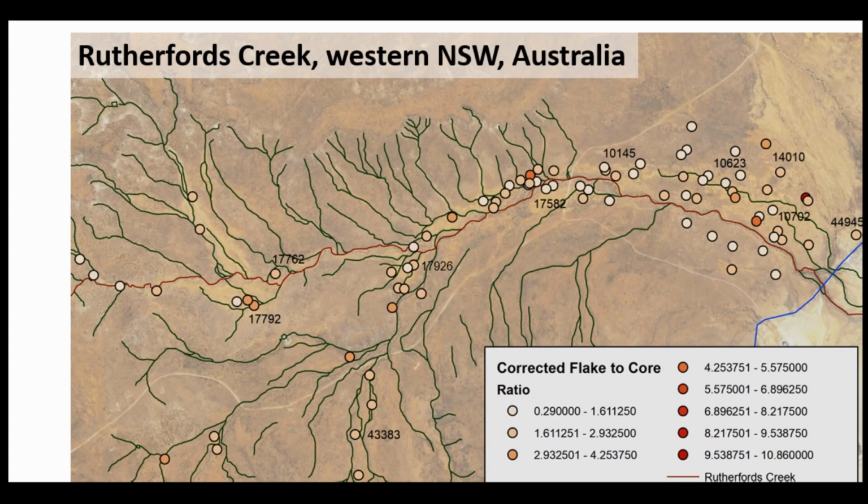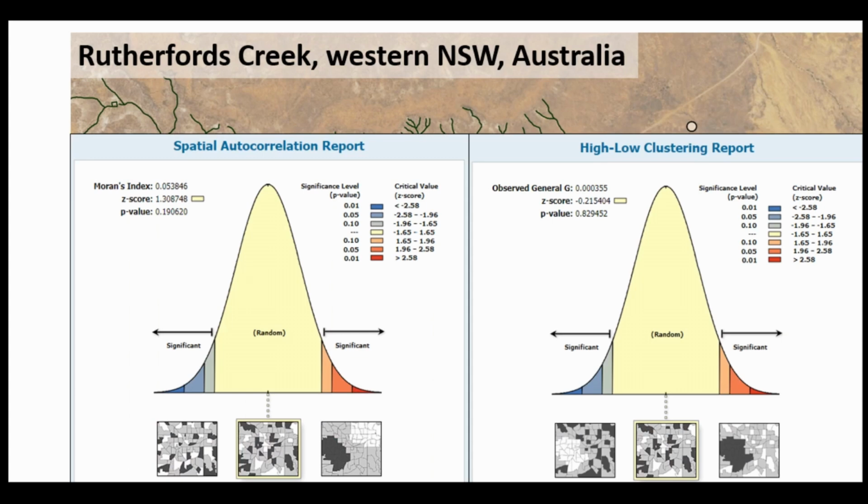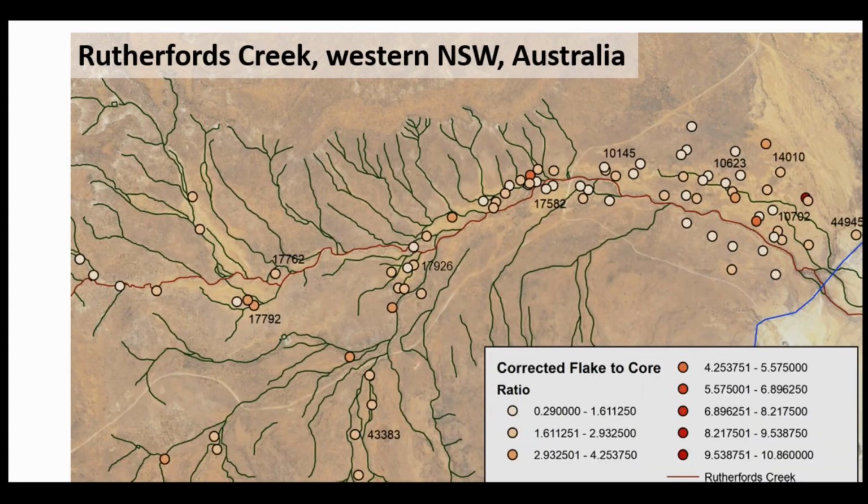across the landscape. So for Rutherford's Creek, the results of a spatial autocorrelation and high-low clustering analysis suggest that the patterning in values is random, and there's no gradation in values away from the lake edge or the creek system. That there is no apparent spatial patterning and that the values are quite low overall suggests that artifacts were probably moved out of the area and not returned.